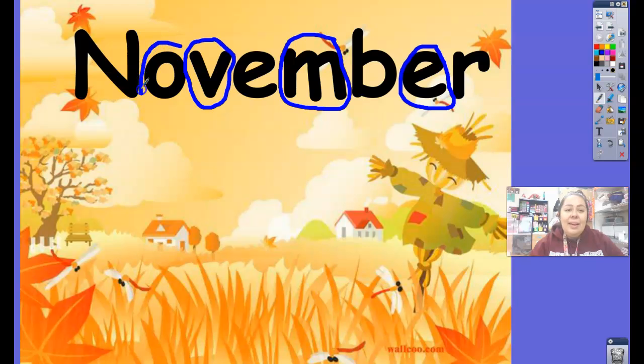What is this letter? It's letter O. O makes the ah sound like octopus. What is this letter over here? It's letter R. R makes the r sound like ring.